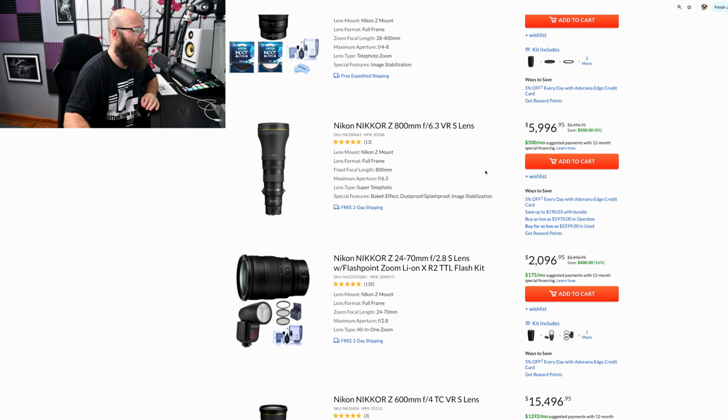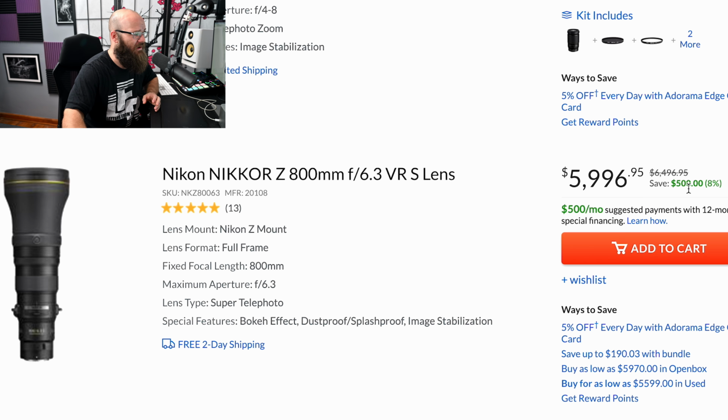The Nikon Nikkor Z 800mm f6.3 VRS at this moment, I have not tested that lens yet, but if you need an 800 millimeter, I don't need an 800 millimeter. Most telephoto people probably don't need an 800 millimeter, but if you do need an 800 millimeter for what you do, $500 off, $5,996.95. I'm not saying we won't see $500 off again on this lens. I'm just saying that $500 off is really generous, and if you've been sitting on it, now's your chance.